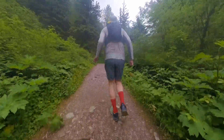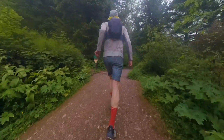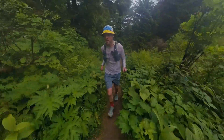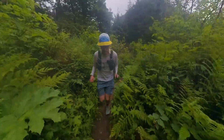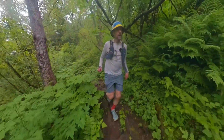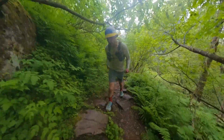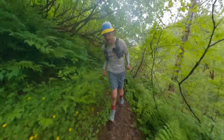Here we go, on the Mount Juneau Trail. Time to do some serious climb. All right. I'm already hitting the hike. We're just barely started up Mount Juneau Trail.